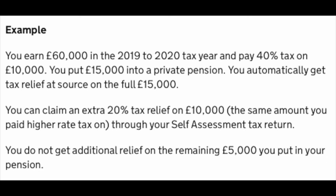Now, let's assume that you paid £15,000 out of the £60,000 into your pension pot within the tax year. Okay, so if you did that, the £15,000 will be paid in, and therefore you would have a net of £45,000 as take home that you're actually earning. So the £10,000 that you would typically have been taxed for, that I mentioned earlier, you can actually claim a tax benefit for it as well.